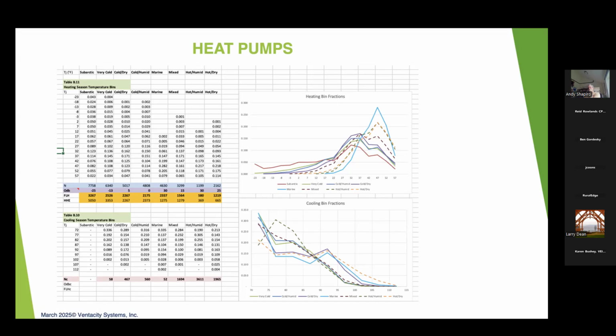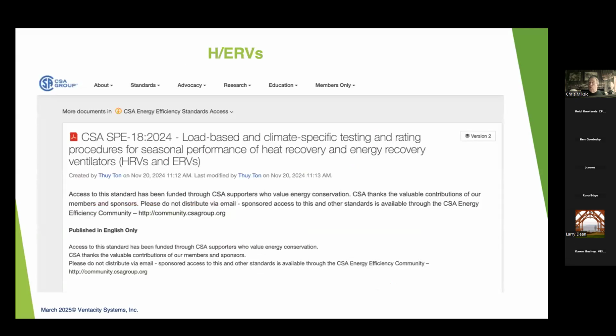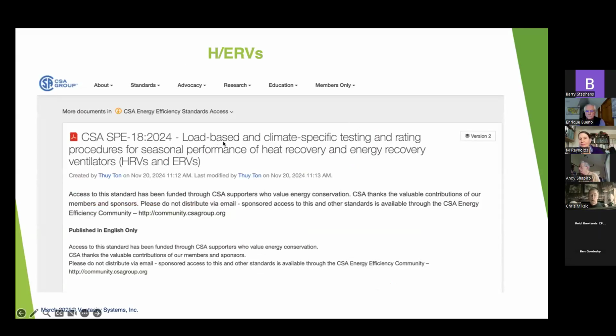The key is more data points, more test points, and more accurate information on how that heat pump is going to operate throughout the seasons in those different locations. So it allows you to have a much more accurate picture of performance in each location than the old testing and rating procedures. So it's load-based, climate-specific testing and rating.